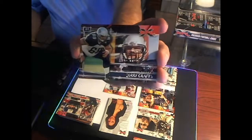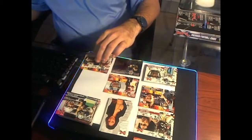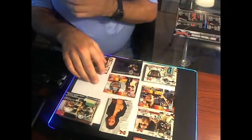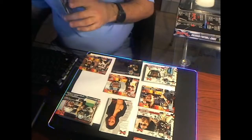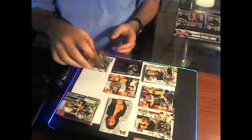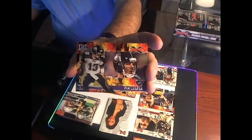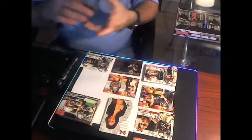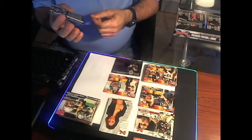Jerry Crafts. Card 78. Juan Johnson again. Card number 9. 2 cards left. First one is Tim Lester, card 17. Another one of the more expensive cards in the set. And Rashawn Sheehy, card number 39.